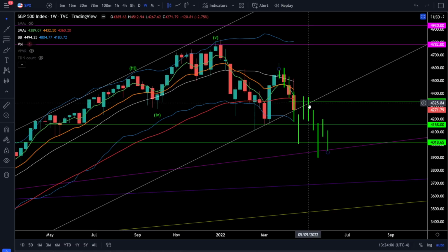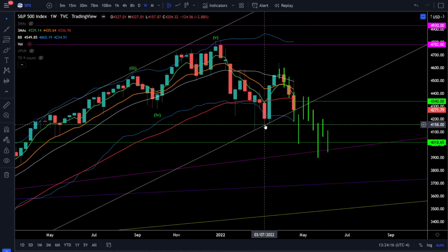So the first thing you need to understand about the market is that it wants to hurt the most people possible. So when you start seeing the possibility that a lot of stop losses are below this previous low, which is right around 41.58, that does mean the market will likely go liquidate those positions, because the market loves to cause pain to the most people possible.